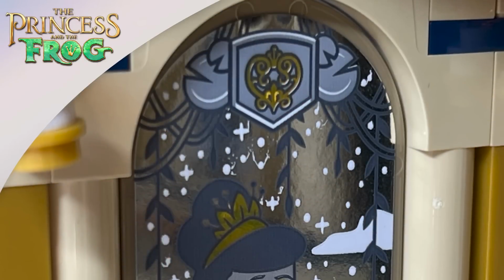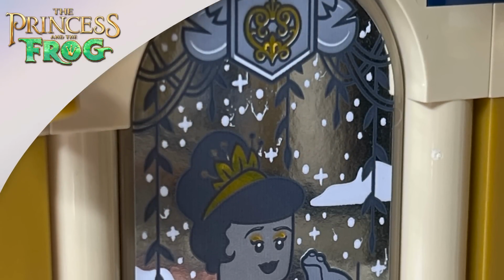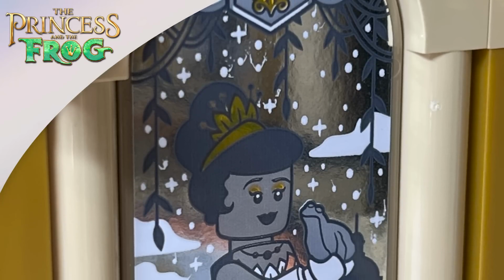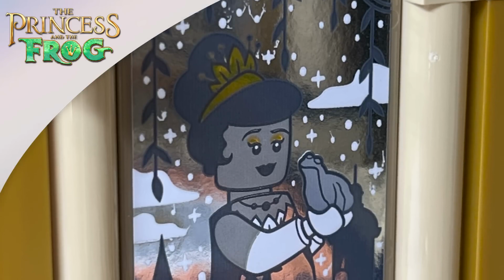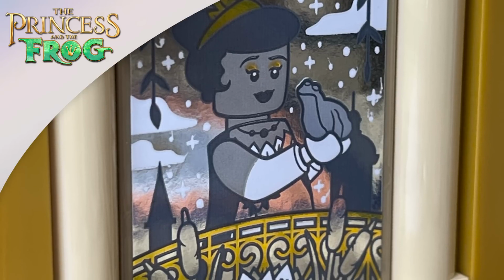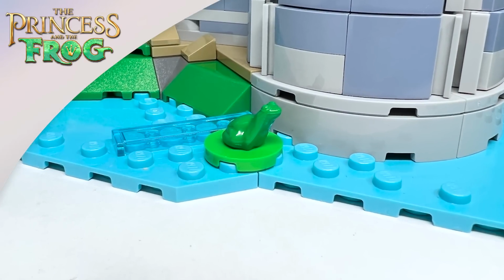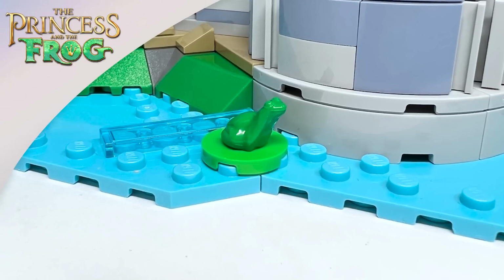From The Princess and the Frog, Tiana's little mural here, it's not really with any specific references. There's a couple of different reeds and lily pads and different things, I guess, from the bayou. But specifically with her, what I found interesting is, of course, there's the reference of the frog that she's holding there in her hand, which is meant to be Naveen. But then on the outside of the castle, just like the other one, there's a lily pad with a frog on it. And I was looking at the color, and I noticed it's green.